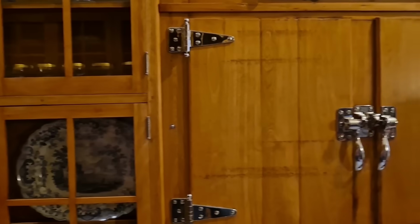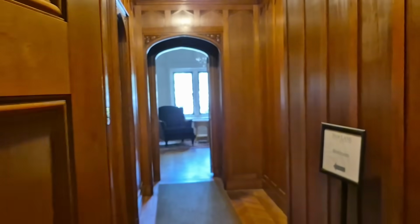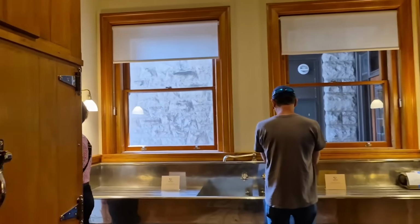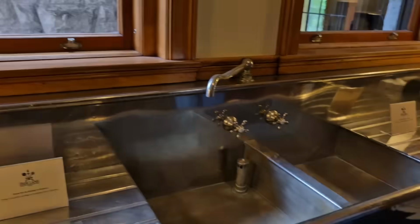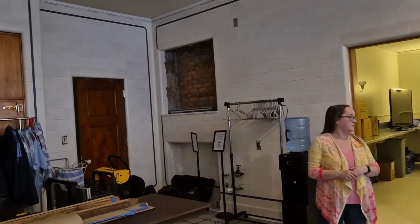And then lastly, the kitchen is not really a kitchen anymore. What is this one? It keeps going. Oh, this takes us back out to the foyer. That is a big sink. Every tile was made by hand, so the replacement tile was also made by hand.